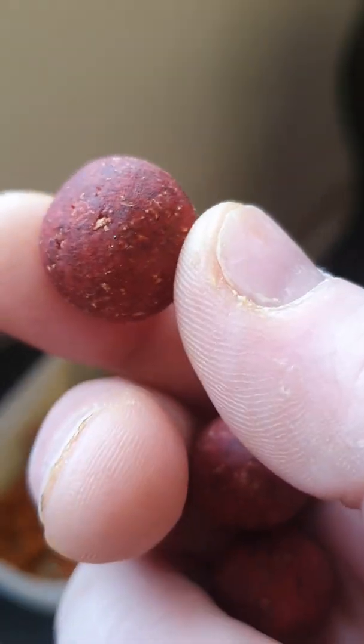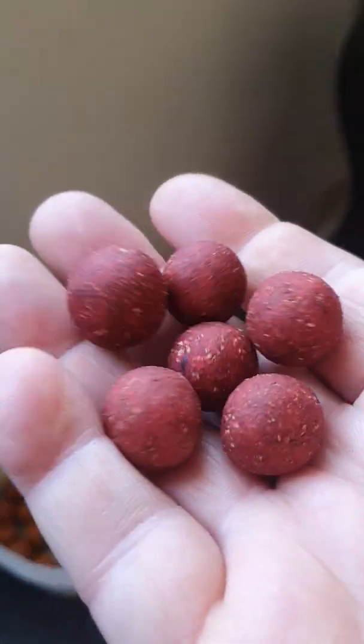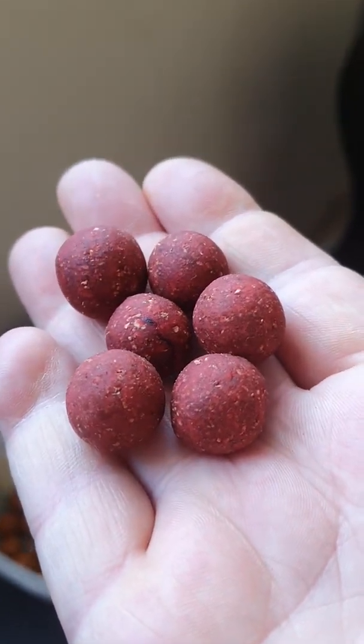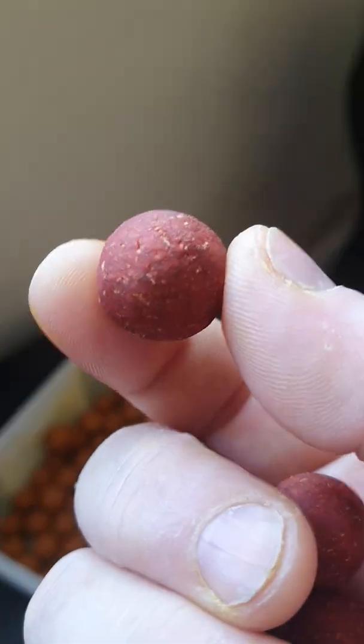Now these ones are wafters, because I like to fish a bloodworm bait on the bottom of the pond. It just makes better sense to me. It really does, honestly. I mean, it's just something that's found in the silt. So you know what I mean?